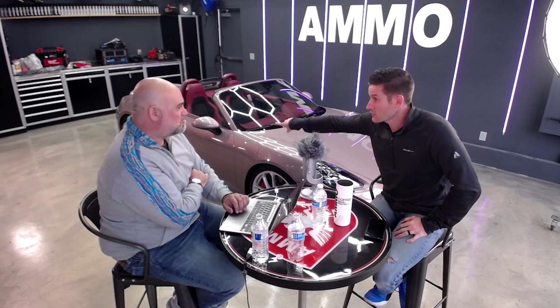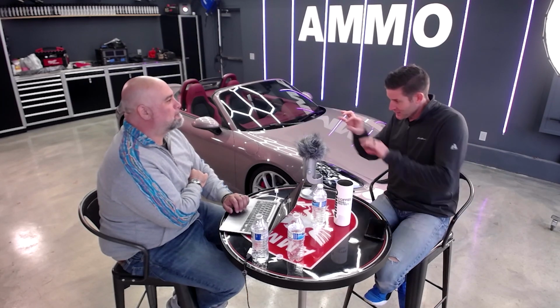You ever see one of the shark fins on an old Porsche that's crackled? They're like, how much to take that off? I'm like, I'm booked forever. I'm sorry, I can't. I don't have any time for that.